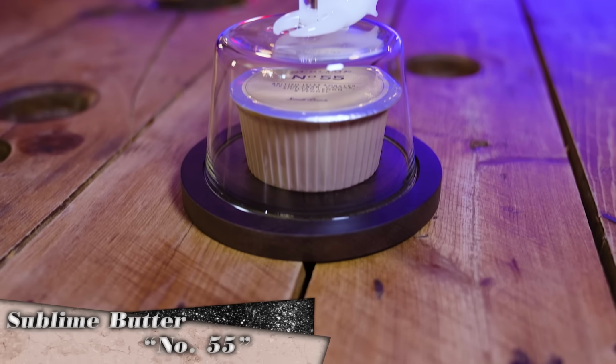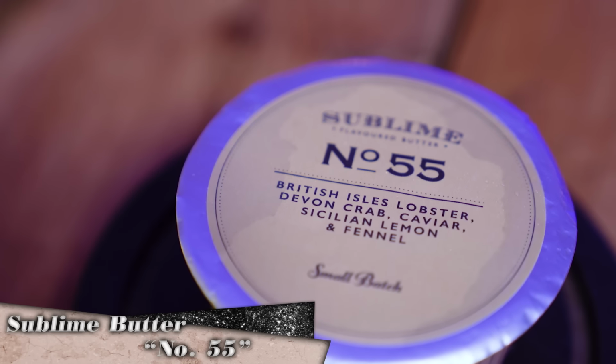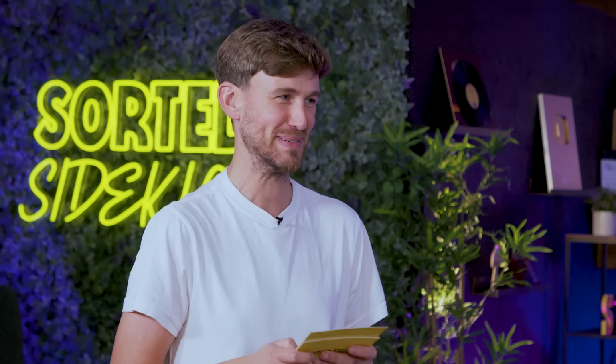This is number 55 from Sublime Butter. It's British Isles lobster, Devon crab, Sicilian lemon, caviar and fennel butter. Absolutely delicious. I don't like crabby stuff, so that's not to my taste. But that is an incredibly smooth butter with bits in it, rather than... Have you ever had a lumpy butter? Well, you don't want a lumpy butter, mate. He's probably made a lumpy butter.